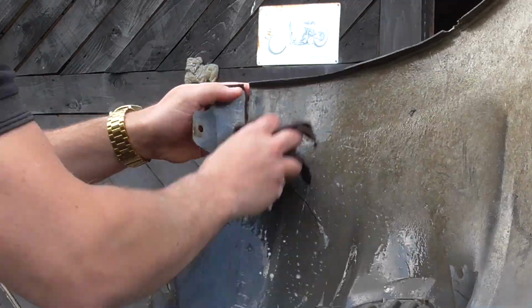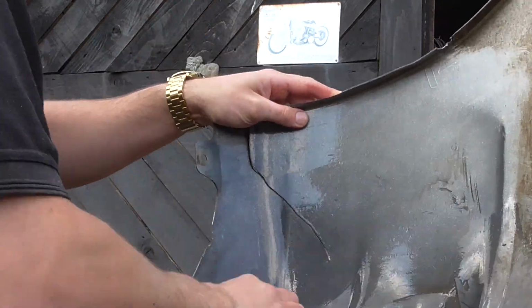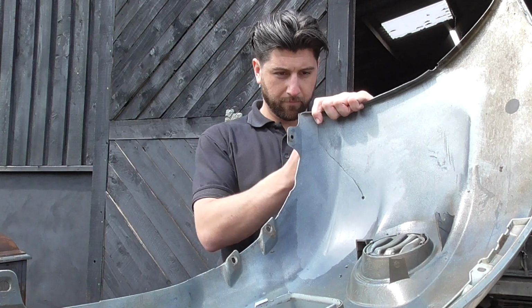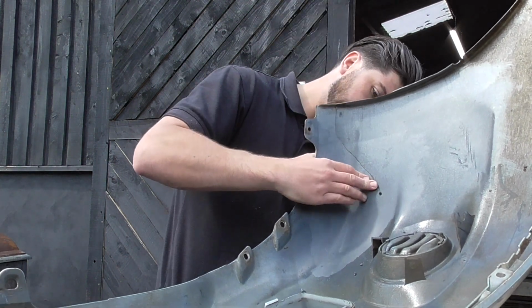The first step is to drill a small hole at the end of the crack to prevent it from spreading any further. Next, I'll temporarily hold the crack together with some masking tape whilst I insert the stitches.